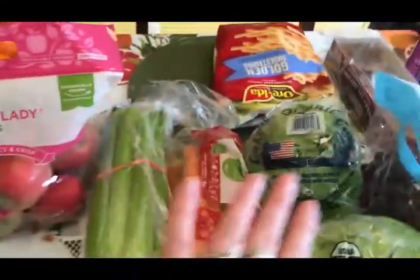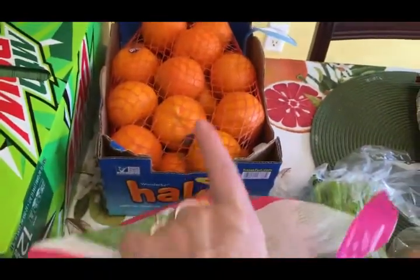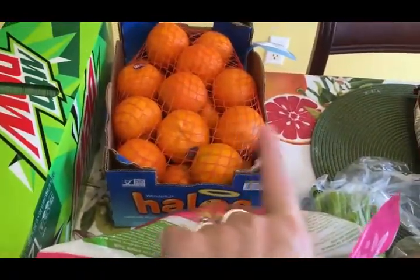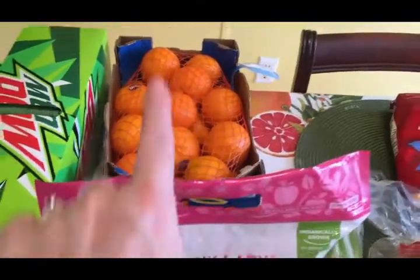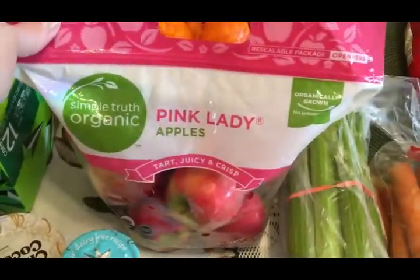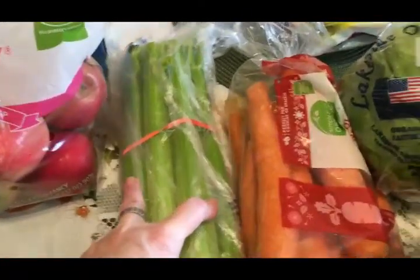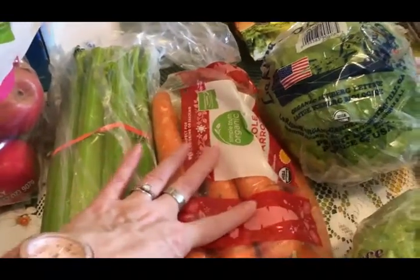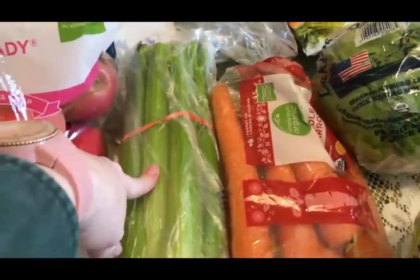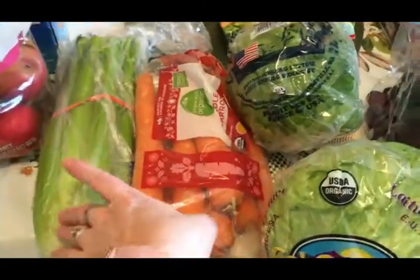I got a lot of produce again. Like I said, I'm trying to eat healthier. So I got some more of those Halos or Clementines or Cuties or however you want to call them. They were really good the last time. So I got some more of those. I got some more organic pink lady apples. I got some celery and some carrots, organic carrots. I ordered organic celery. They didn't have it, so they replaced it with just regular.